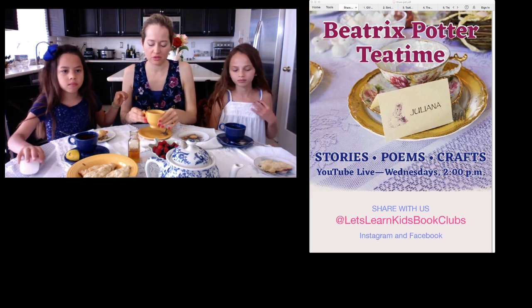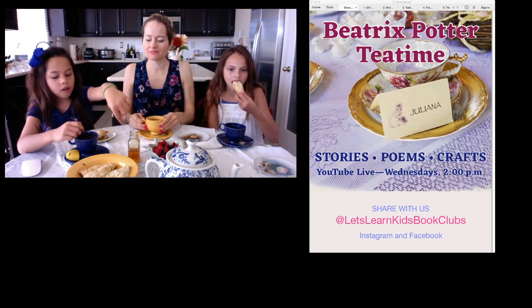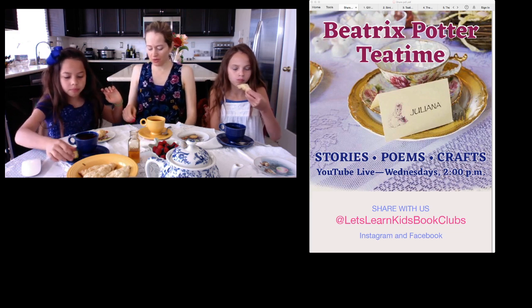Okay, let me try this tea. Let's try this pomegranate tea. Very good. Each person gets their own thing. Perfect.